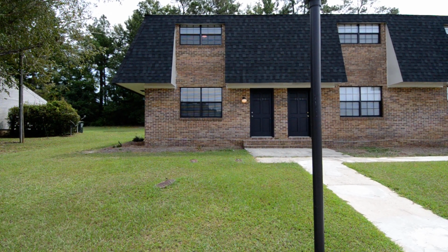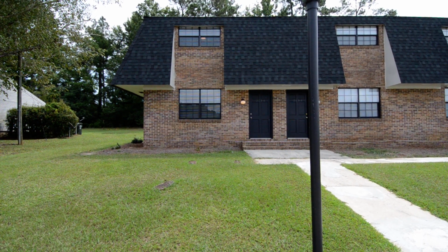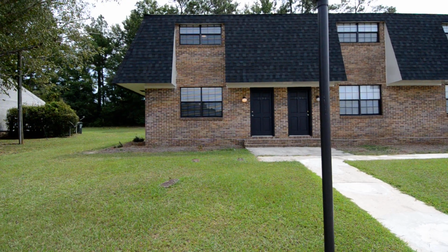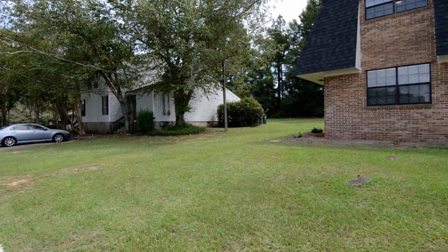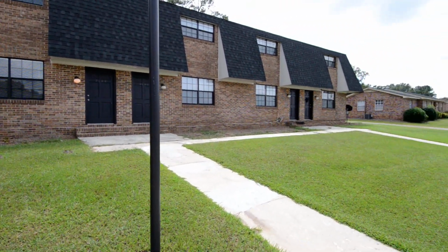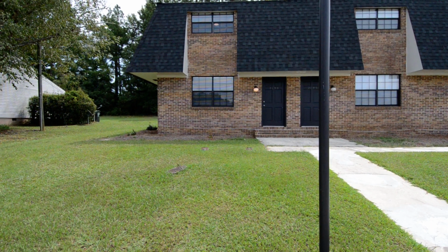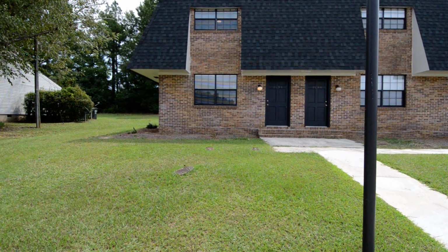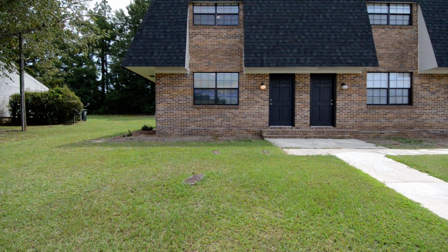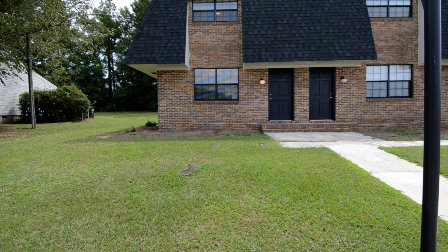Welcome to 2198 Hillcrest Street. This nice 2-bedroom, 1 full bath, 2-story brick townhome is located in Orangeburg, convenient to I-26, as well as Claflin University, South Carolina State University, and just a 45-minute drive to Columbia.